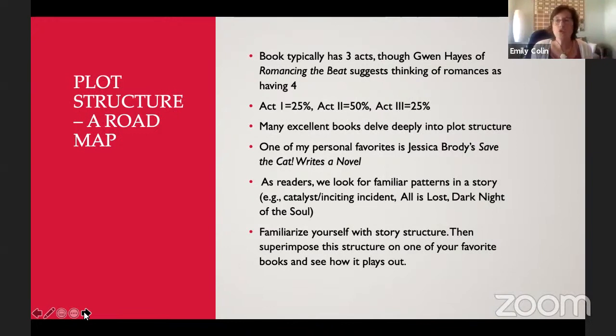So one thing I'd say is familiarize yourself with story structure. I suggest Save the Cat Writes a Novel, but there are tons of other ones that you can pursue on your own. And then superimpose that structure on movies or books that you already know really well and that you love, and see how it plays out. Literally write it down. Look for where's that catalyst where everything changes? Where is that dark night of the soul? Where is the moment when all is lost?